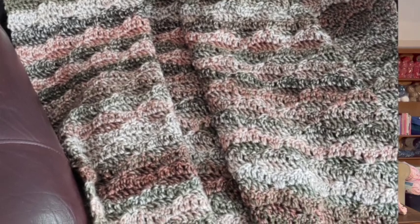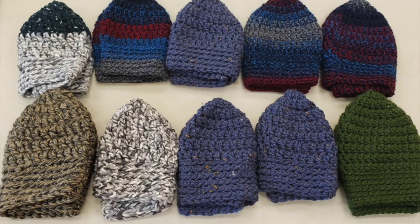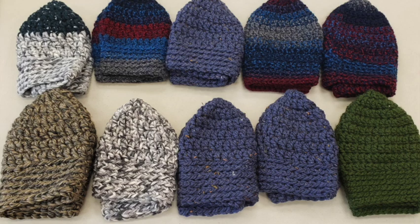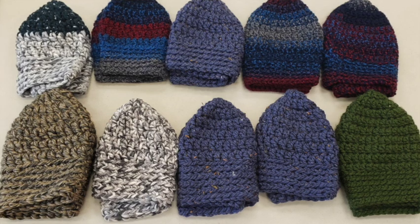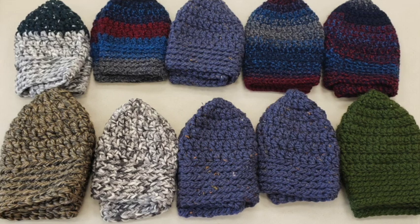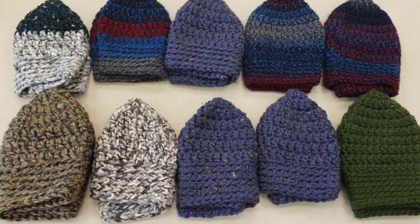Wow, that's awesome. After finishing the blankets, I decided to take a break to make some small projects. My local charity organization is starting to ask for hats for fall and winter, so I got out my bulky and super bulky stash and made 10 hats. They may not look like much here, but on the head they actually look really nice.